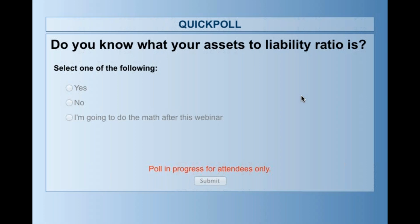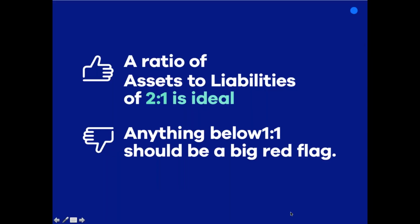And it looks like about half of you know the metric for your business, and about a third of you are going to do the math after this is done. That's awesome. So I think we can close this poll. This is a really important metric for a lot of reasons.